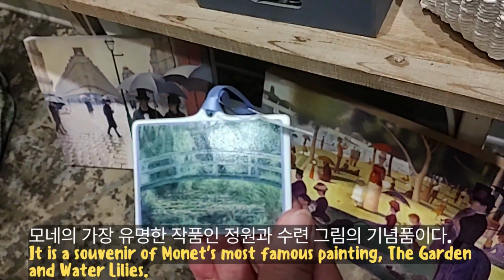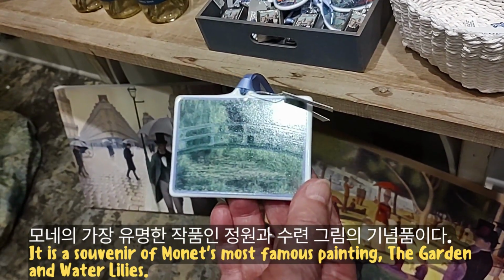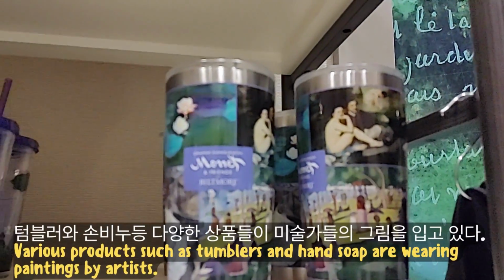This is the Monet. It's in his garden, the lily, water lily pond. Which is the most famous painting of Monet.